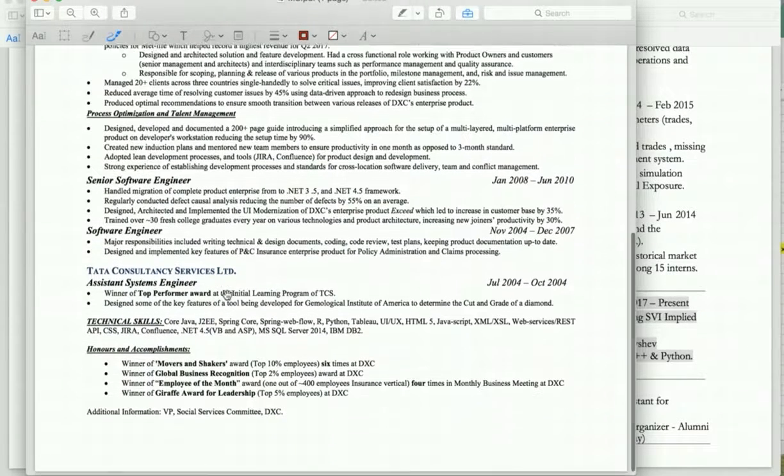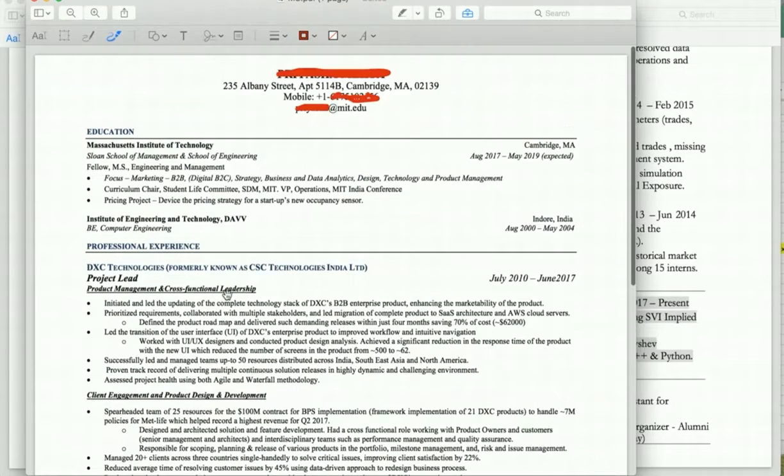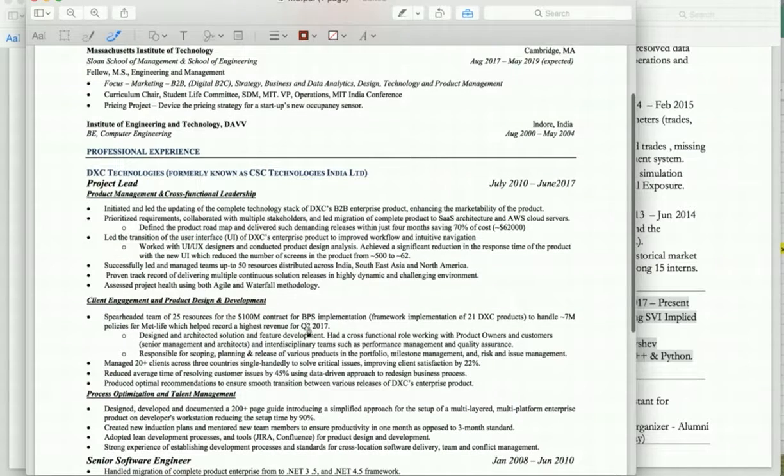But given her experience, I think she's trying to fit it all, which is okay. But let's just look at the section. So she's highlighting the MIT thing, she's highlighting some of her positions. She has mentioned her focus, some of the curriculums and project. So I do think you should highlight whatever the most important project you are taking in your current semester.